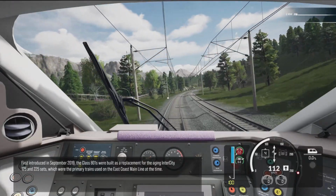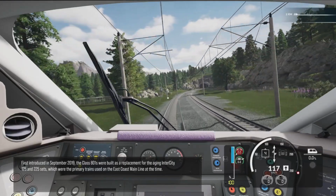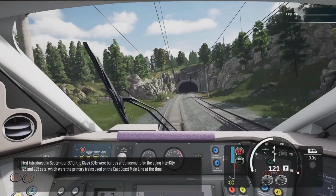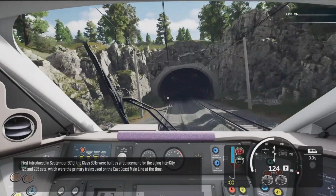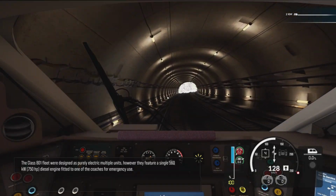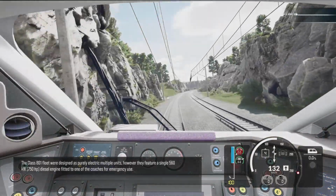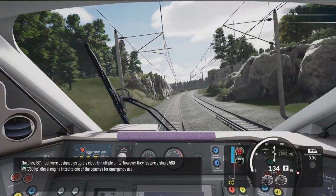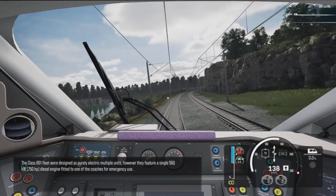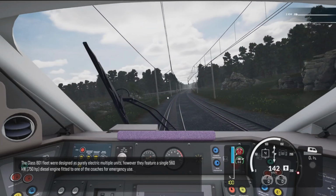First introduced in September 2019, the Class 801s were built as a replacement for the aging Intercity 125 and 225 sets, which were the primary trains used on the East Coast Main Line at the time. The Class 801 fleet were designed as purely electric multiple units. However, they feature a single 560 kilowatt diesel engine fitted to one of the coaches for emergency use.